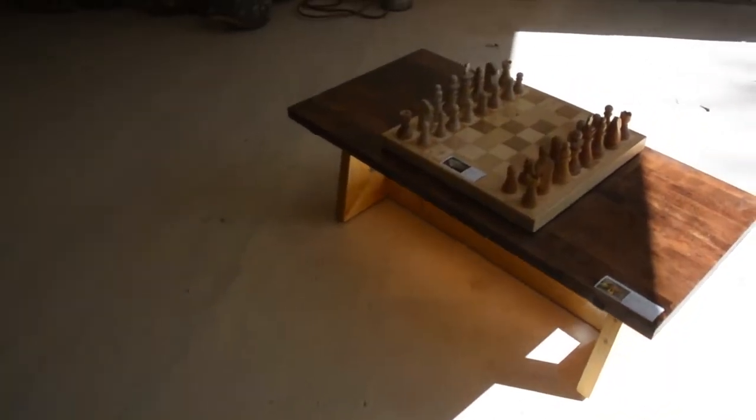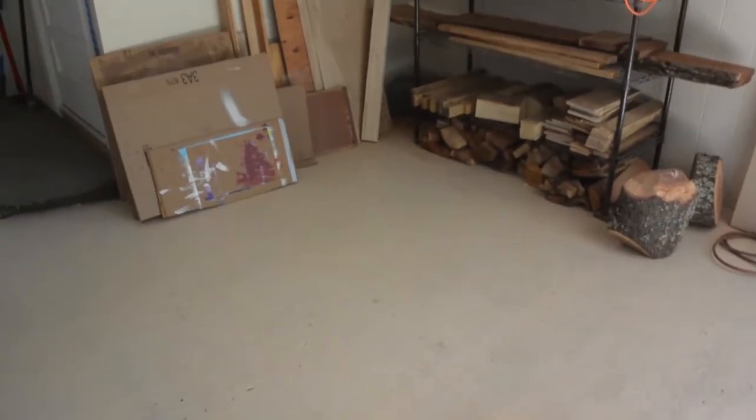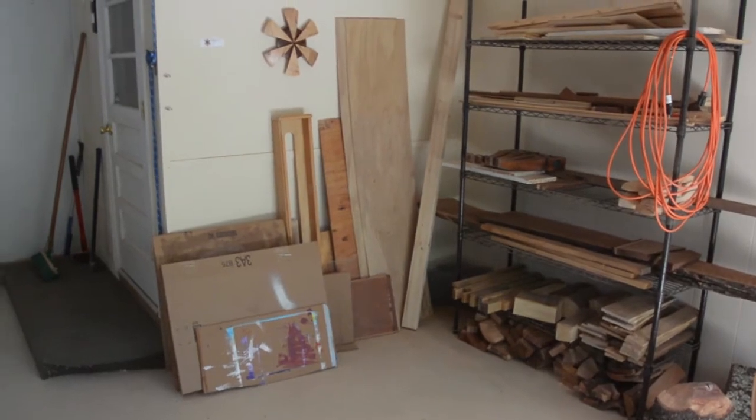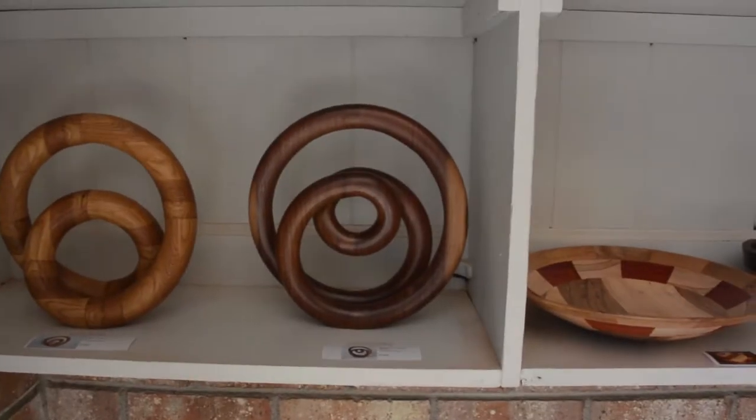There's a coffee table and a chest that I made that I'm going to sell. I'm going to put a sofa right here so my guests can lounge and hang out. I'm going to bring some refreshments and snacks. There's Spidey. Interesting story about this piece.